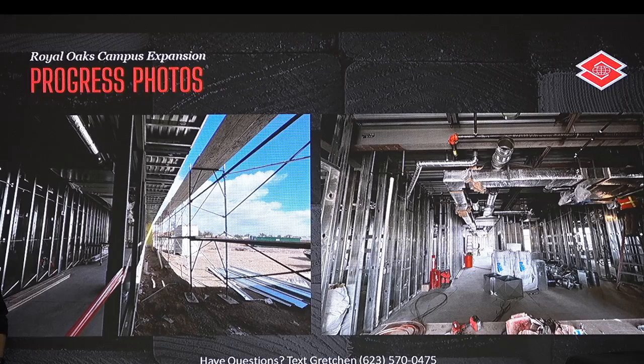Picture on the right is the main lobby as it comes into the building. You can see the mechanical up above, largely complete. There'll be ceilings in here, and there'll be a main entry desk that sits there where the pile of sheet metal is. That'll be the main entry.